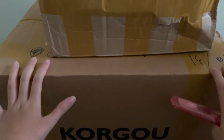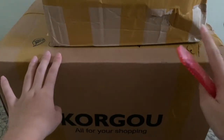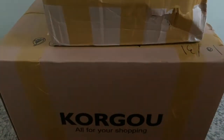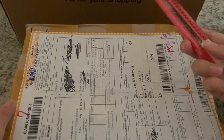Hi guys, so today I'm back again with another Korgou haul, and this time I have two packages because this was really heavy and it took quite some time to ship out. So yeah, I'll just unbox it and show you guys. Okay, so now I'll just open up the small box first. Yeah, it's so heavy. Okay, so here we have the small box.